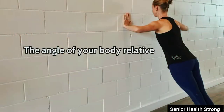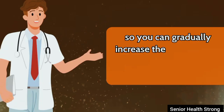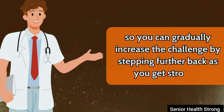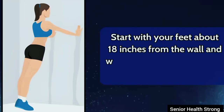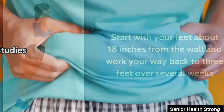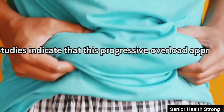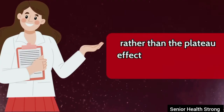The angle of your body relative to the wall determines the intensity, so you can gradually increase the challenge by stepping further back as you get stronger. Start with your feet about 18 inches from the wall and work your way back to 3 feet over several weeks. Studies indicate that this progressive overload approach leads to continuous fat loss rather than the plateau effect that happens with static exercise routines.